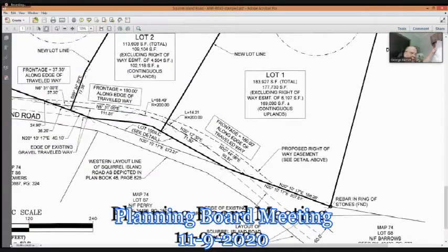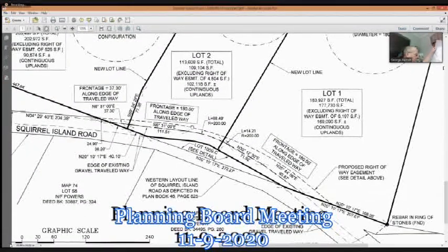Aren't you kind of shooting yourself in the foot by sacrificing a lot? No, there's only just under 400 feet of actual frontage on the traveled way, and that was what Mr. Rowley had stated should be followed. So yes, it creates 2 lots and an unbuildable parcel of land.